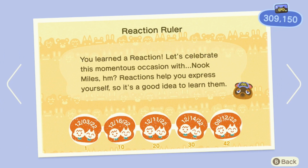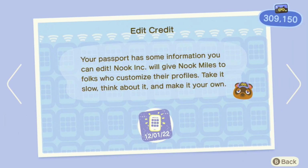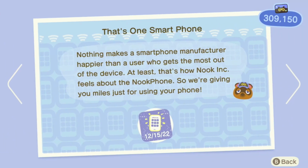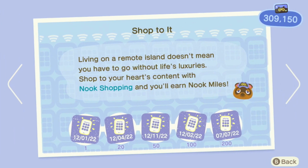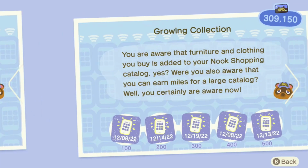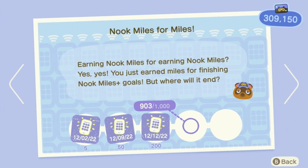The next one is reaction ruler. You have to get 42 reactions. Take a picture. That one's kind of given. Edit credit. That's your passport. Nook Phone Life. Use your Nook phone a lot. Shop to it. 200 times or 200 items. Growing collection. 500 items in my catalog, which is not hard when this is the only place you have to get items for your island.